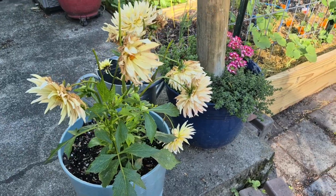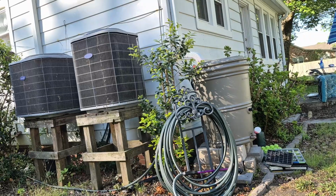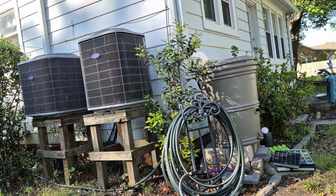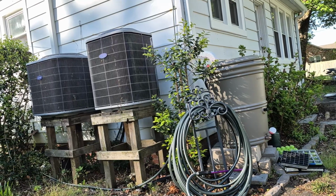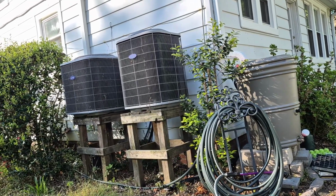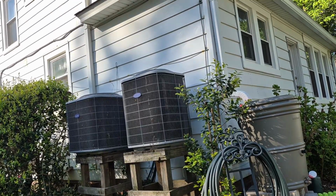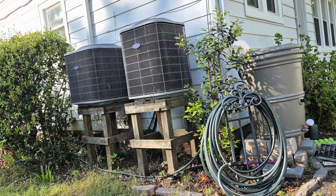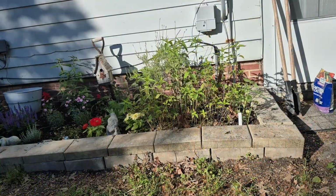Let's go take a look at the pollinator garden. I did trim back the camellia right after it finished blooming. It's important when you trim the camellia, you do it right after bloom before it sets the new buds for the next year. So I did whack off a considerable amount. It's no longer reaching the top of the first roof, but it will hopefully branch out a little bit more and bush out. So here is the pollinator bed.